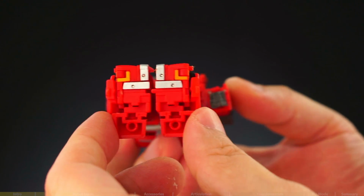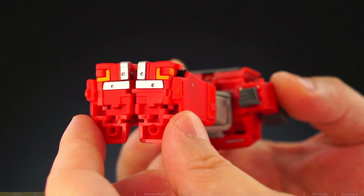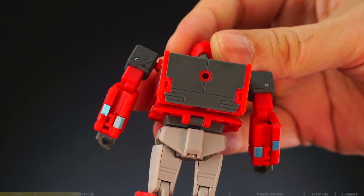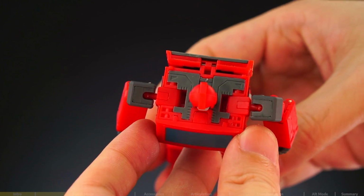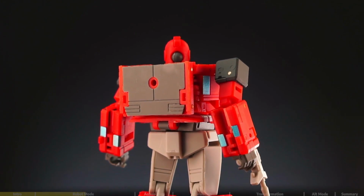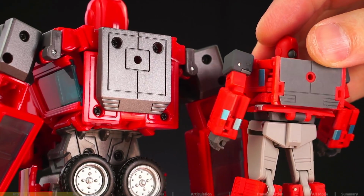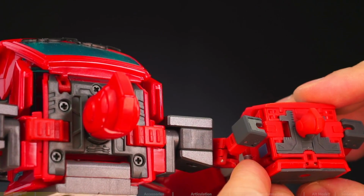And one thing to note, there's some paint under the feet, which might get scratched off over time. Instead of using paint, for some areas like the back and the shoulder blades, there are actually separate parts used just to break the red and create a more faithful look. Nice touch. And these details are obviously inspired by the Masterpiece version.